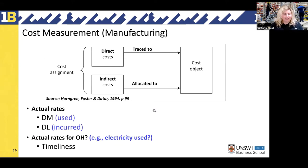So here we're looking at how do we get the costs onto our cost object. In this case, we're a manufacturer, it's our product. So our direct materials, direct labor, our direct costs, they're traced to that cost object. As I was saying before, we'd have a job order cost sheet where every time some raw materials is taken out of the storeroom and put into the product, so let's say a steering wheel, an engine, it gets recorded. Every time some labor is used, it gets recorded. 2 hours of labor, 3 hours of labor.